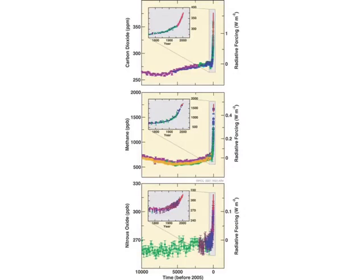This fascinating figure comes from the IPCC. It shows 10,000 years of history, 10,000 years ago on your left up to today in the big panels, and then just since 1750 in the little panels in each case. And it shows it for carbon dioxide on the top, for methane in the middle, and for nitrous oxide on the bottom. These are the main greenhouse gases.